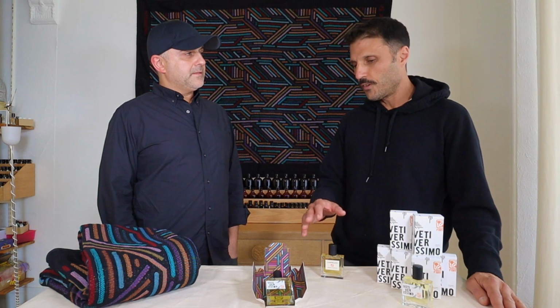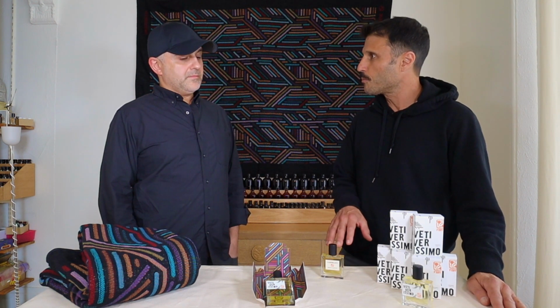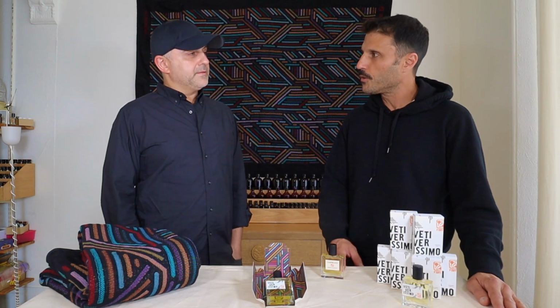So this is vetiver bourbon from the island of Réunion, off the coast of Madagascar. This is a fairly clean, fresh, sort of soapy vetiver. The Haitian vetiver tends to be a little smokier. So Haitian vetiver is in Lampblack? I use Haitian vetiver in Lampblack, and I also use bourbon in Lampblack. Bourbon. Interesting.